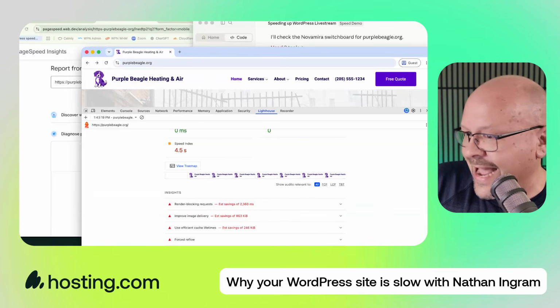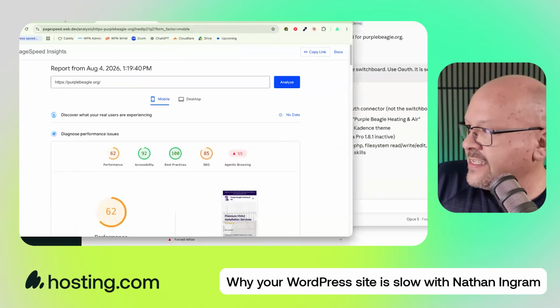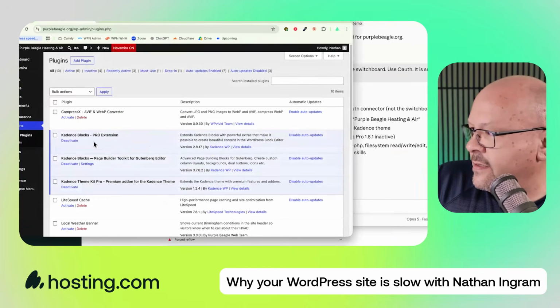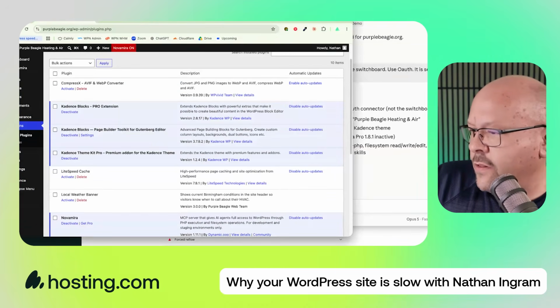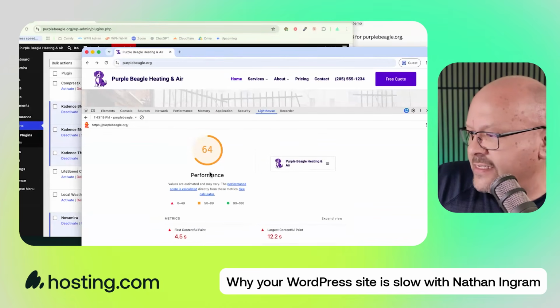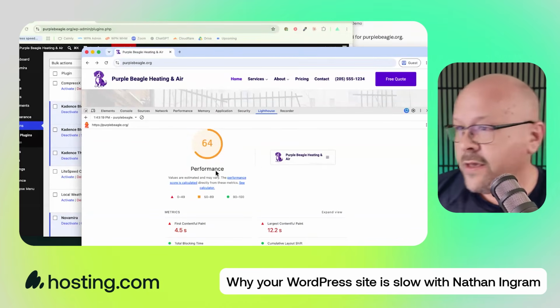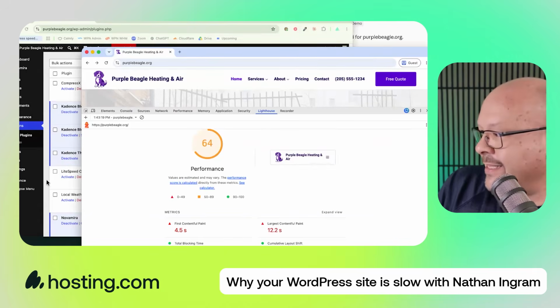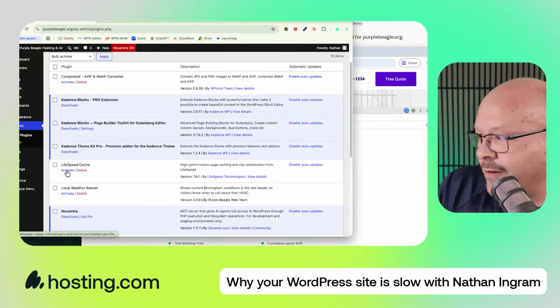We've got Novamira connected, and the first thing we're actually going to do, though, is the single greatest impact to all of this is going to be turning on page caching. Right, so we've got Novamira connected. It's waiting in the wings for us to use it. Let's go over here and activate, though, our LiteSpeed cache.